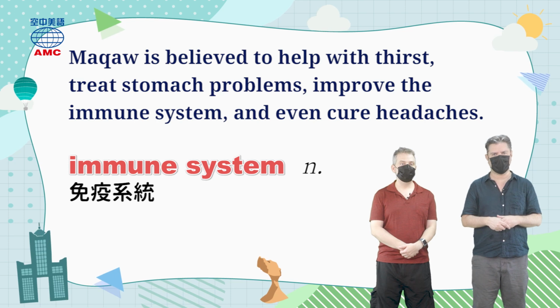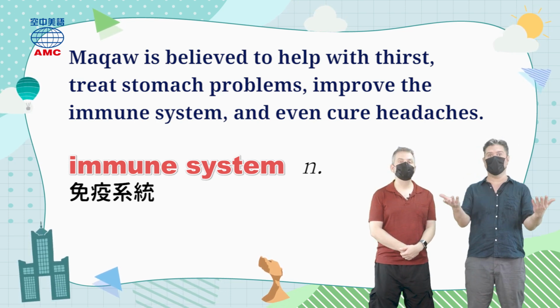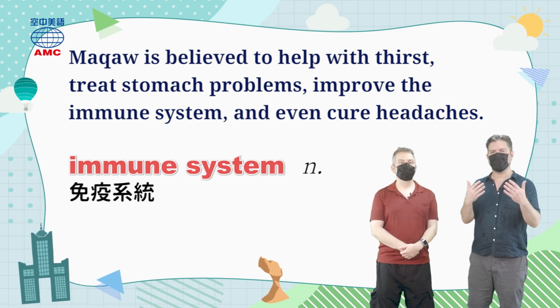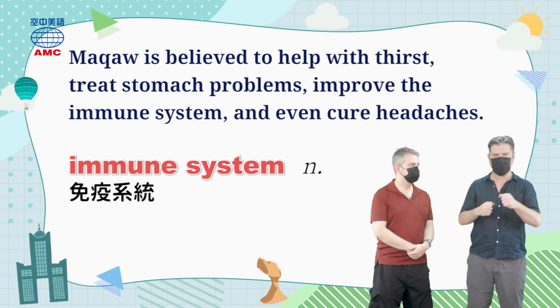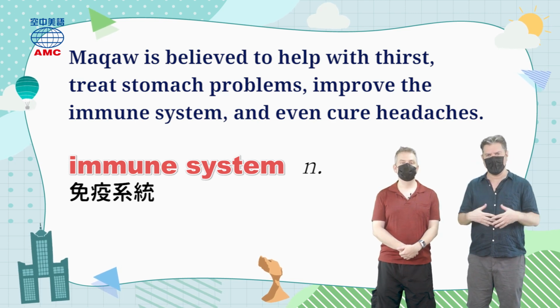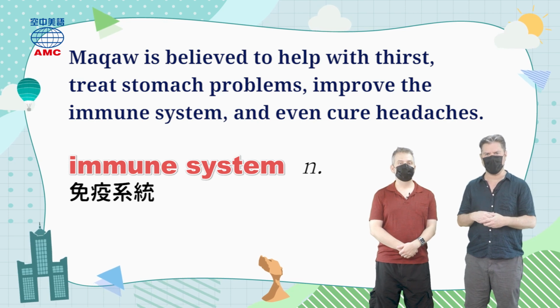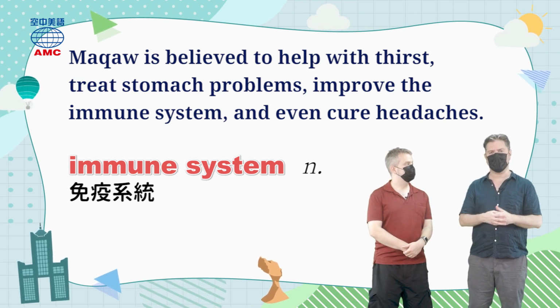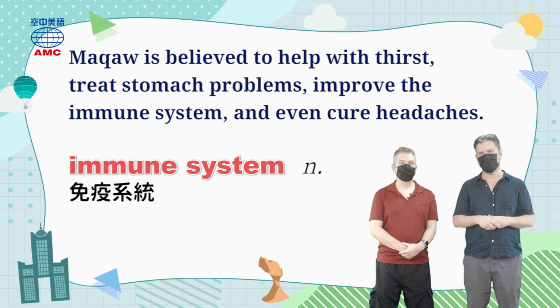If you eat well, exercise, get lots of sleep, even if people around you have colds or COVID or flu or whatever, your immune system will be fighting them off with white cells and T cells and all that kind of stuff. The things that go on in your body to stop invaders from the outside, viruses, bacteria, for example, from making you sick. That protection system is your immune system.